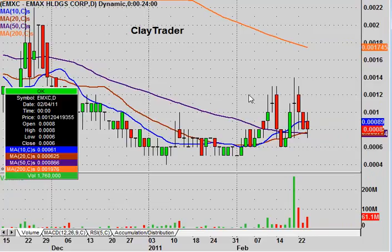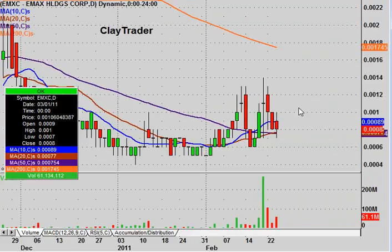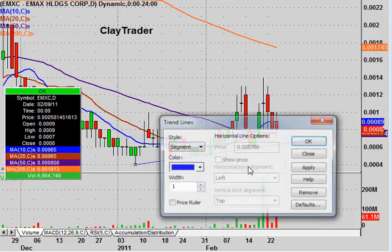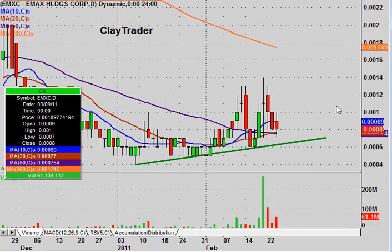So the first place we'll start is we'll just talk about some support levels, and pretty much that's the important part right now because we are in the middle of a pullback consolidation period, and we want to make sure that those support levels hold like they're supposed to. So what I want to do is first just draw this trend line like this. And this is going to be our overall trend line, overall support, whatever you want to call it. But bottom line, we don't want to see the price drop below this level.